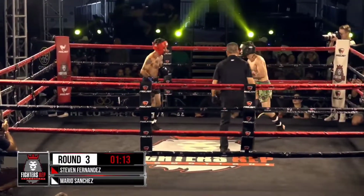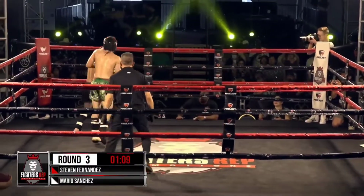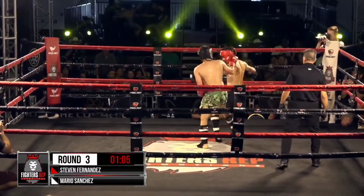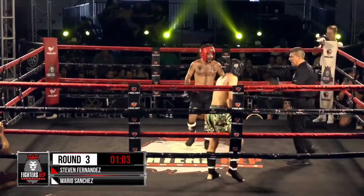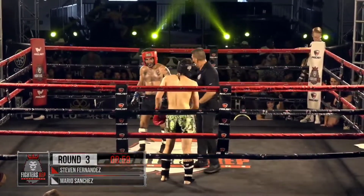Okay, that's a start, but he's tired. Look at that. Both fighters extremely fatigued. But they're digging deep, and it's a lot of heart inside the warrior that will carry him through this third and final round. Accidental low blow.